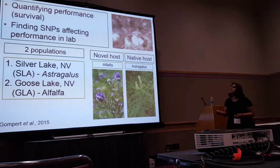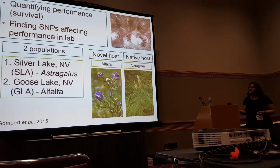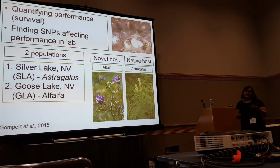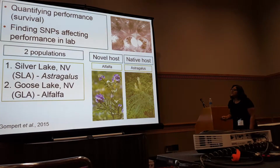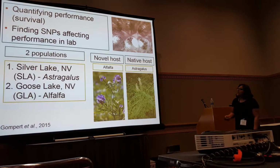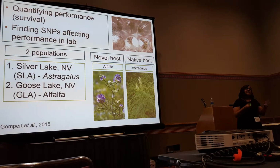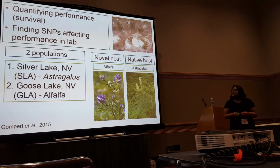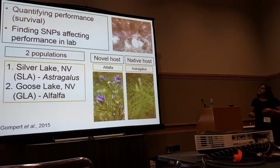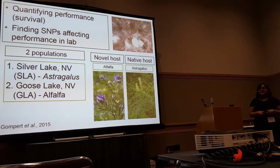What is this experiment? Recently we did a study using 2 populations of Lycaeides melissa: a Silver Lake population, which is associated with Astragalus, a native host in the wild, and a Goose Lake population, which is associated with alfalfa, the novel host in the wild. We used caterpillars from both of these populations to do a rearing experiment in the lab to quantify performance on each of the hosts and to find candidate SNPs which affect performance of larvae on each of these hosts.